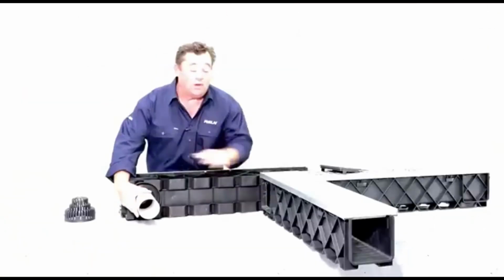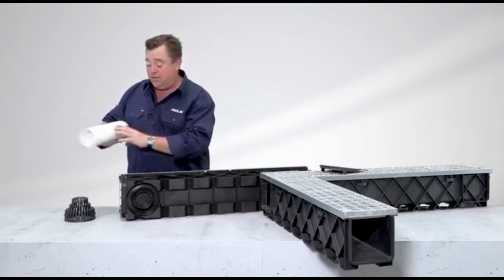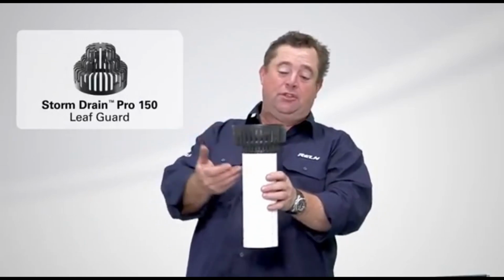The typical Storm Drain Pro 100 piece is 1 meter long, 5 millimeters wide, and 5 millimeters deep. It costs a hefty $133, but it comes with a galvanized grate.